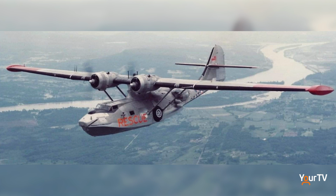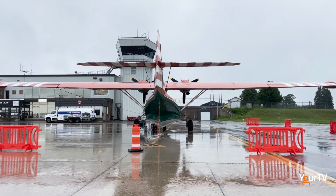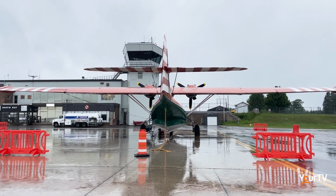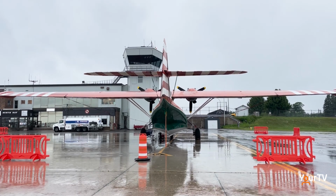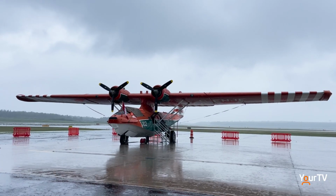And it was the kind of airplane that refused to die in a way, because after the war it was used for search and rescue and for supplying a lot of the small communities. And also after a few years they became water bombers. So they kept on repurposing the aircraft. So it had a long career fighting fires.